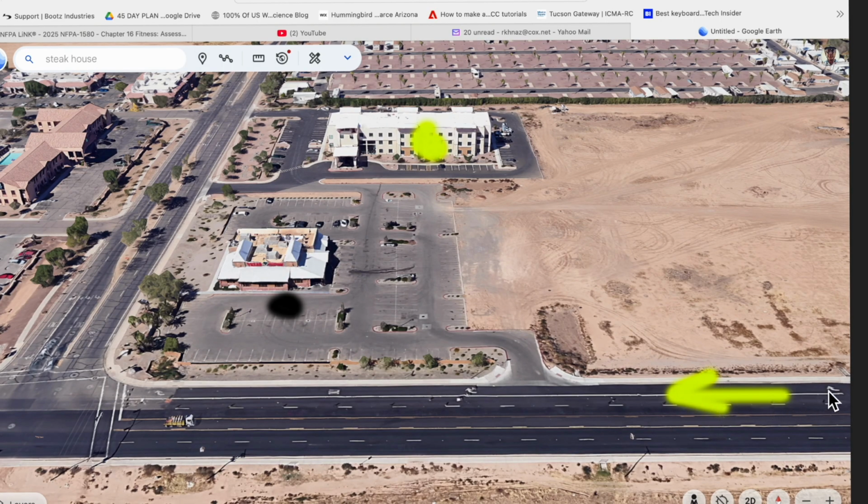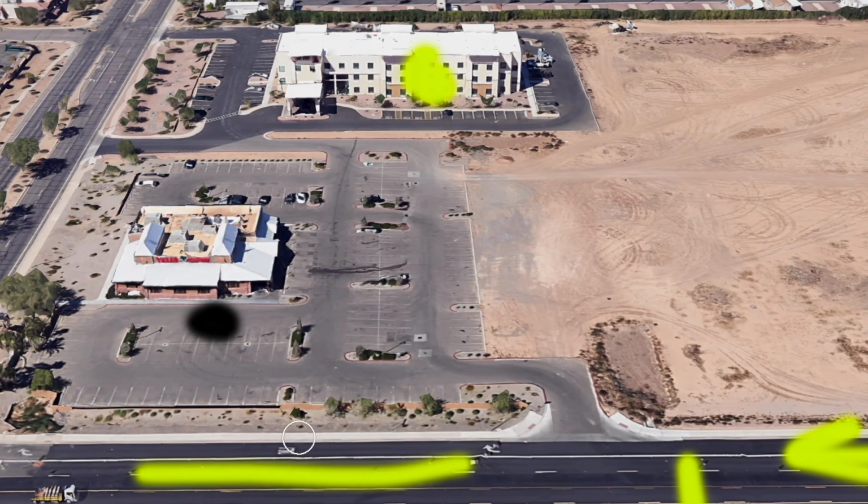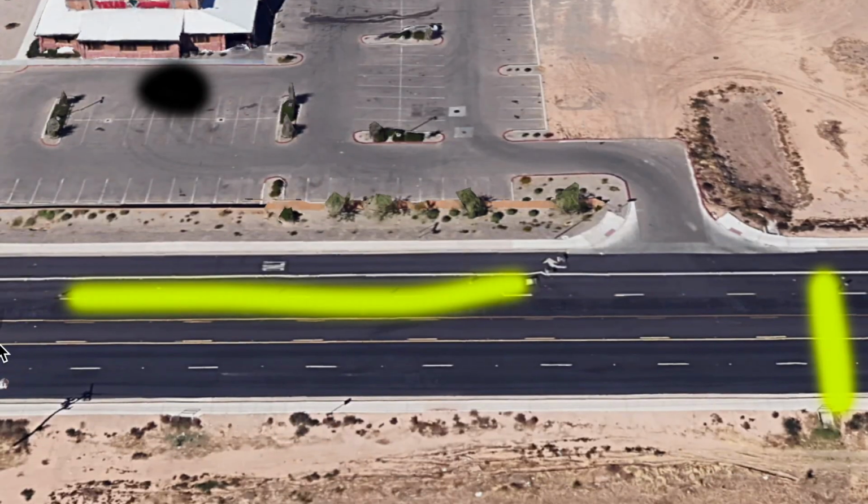And you can see the turn lane starts about right here. And traffic was backed up probably to about here is my guess. So imagine cars all the way on this side. And then you can see there's a center turn lane here where this little truck is. And so there was a truck parked here that was trying to turn into Texas Roadhouse.